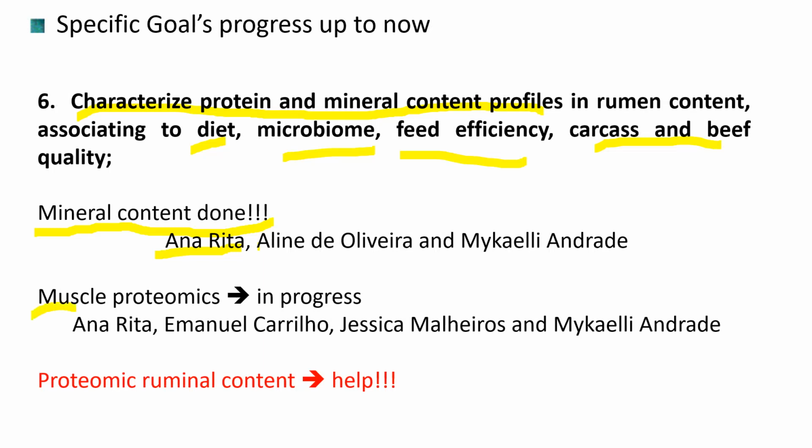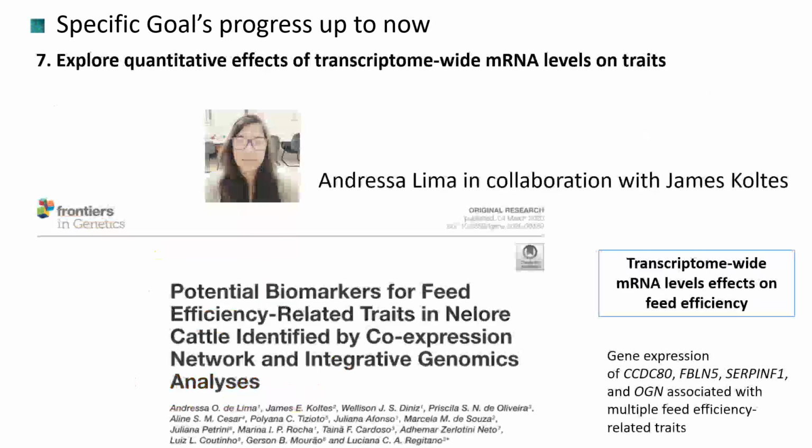She started some tests with muscle proteomics, and she's getting good sample preparation, but there is a little trouble regarding ruminal content. The samples from ruminal content are very, very fuzzy. If anyone has experience on ruminal proteomics, please give us a note.